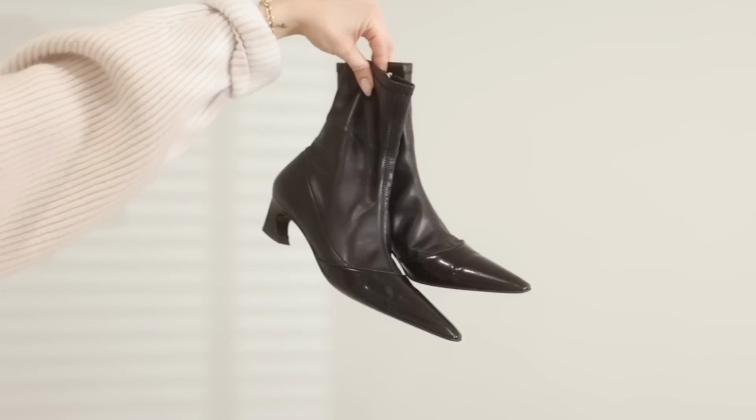And I just decided that if I was going to buy a new pair that I would want something with a pointy toe. It was just something I put in the back of my mind. And then I was strolling the mall one day and I saw these boots. I saw these boots from Acne Studios and it was one of those moments where I gasped out loud and I thought, I simply must have these in my closet.